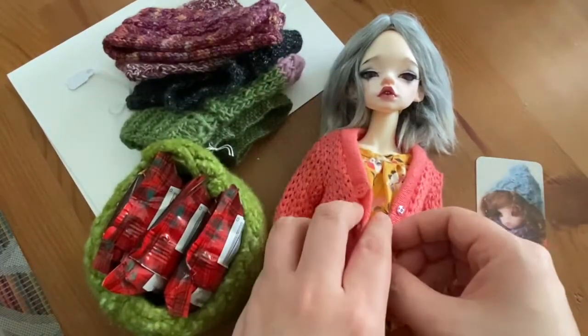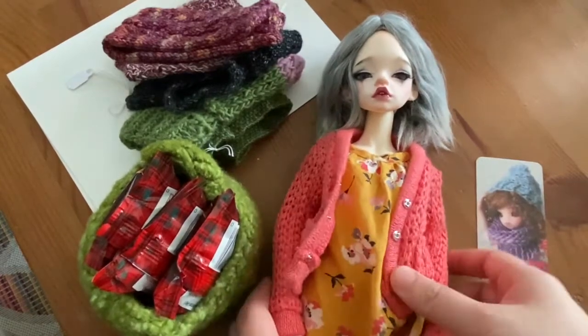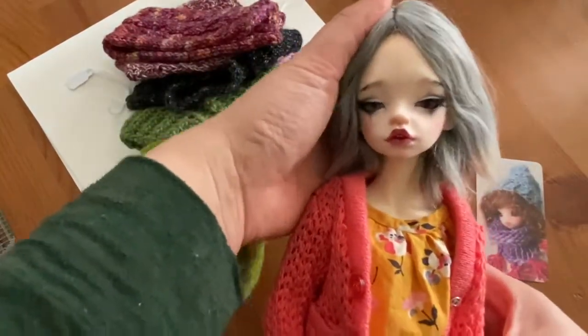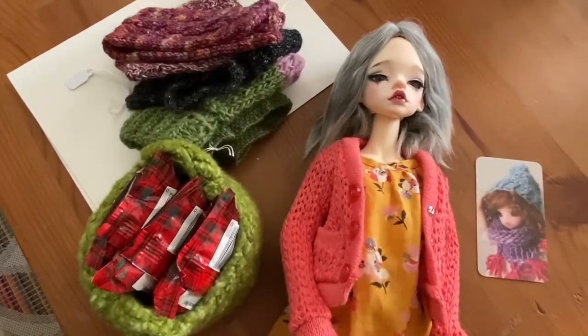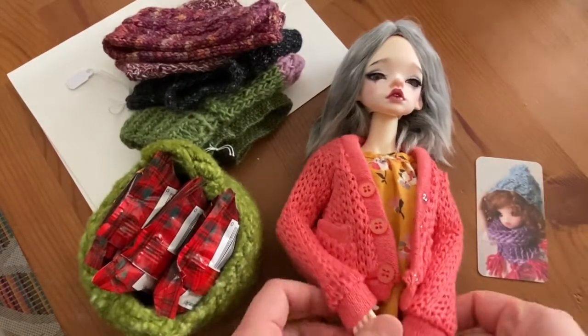So currently, I have my doll who I actually entered into the swap. She's my Dim Laia who I named Linnea. And she currently has an alpaca wig that I made her. And then I also made the dress that she's currently wearing. And I bought this cardigan off of a seller in BJD Addicts.